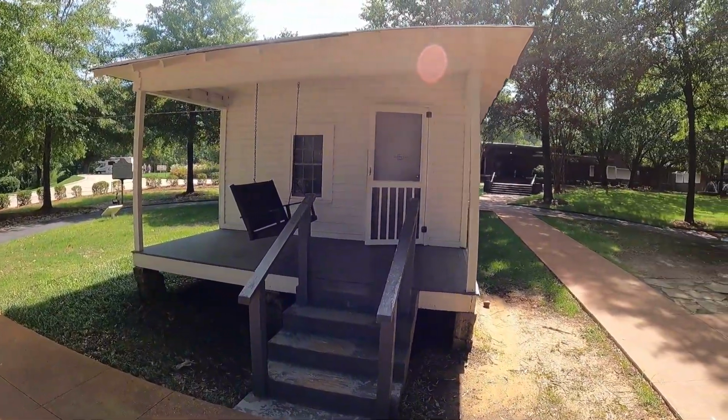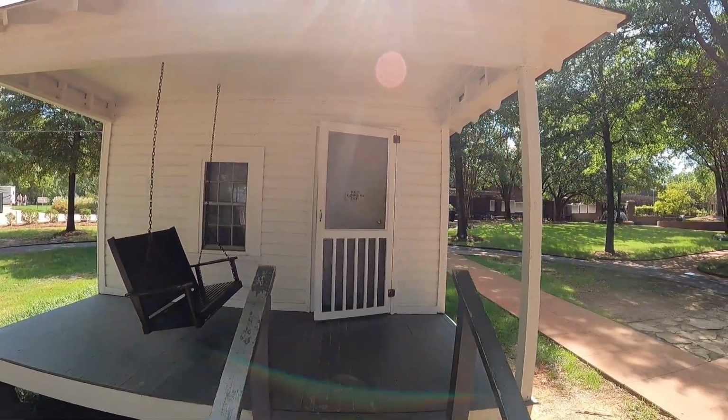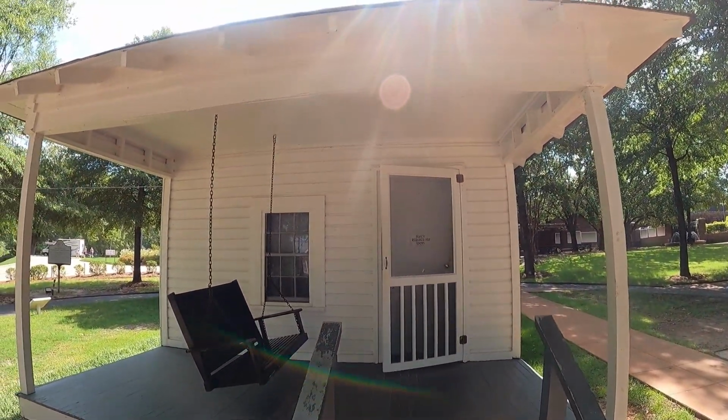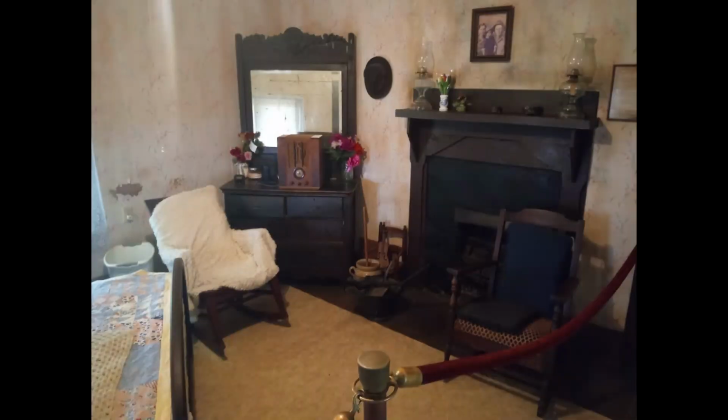All right, so here is the front of the house. Sign says tickets required for entry. And I've already been told no photography allowed, so I'll see how it goes.